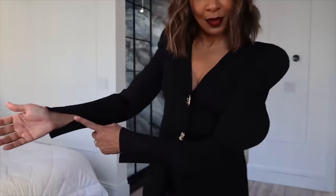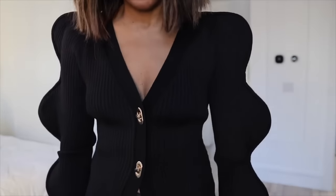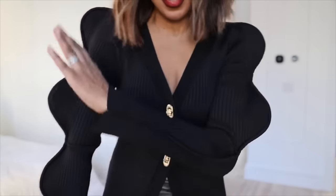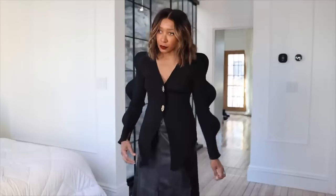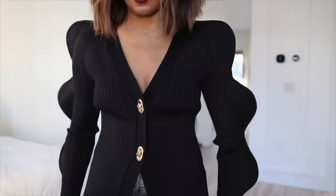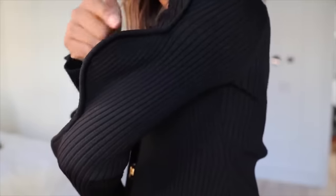Look, I can't speak. It's so good. This design, no one's gonna know where you bought this. This looks like a designer piece. Absolutely sick. The quality of the fabric itself, can you see? Tight rib. Look at the structure.